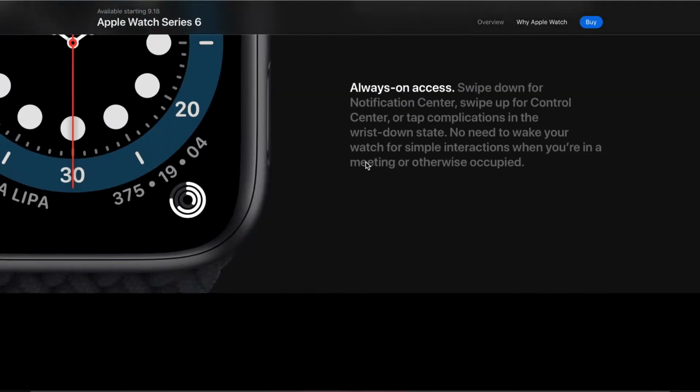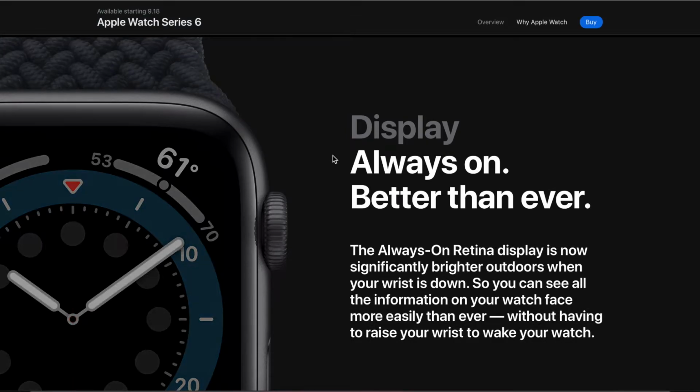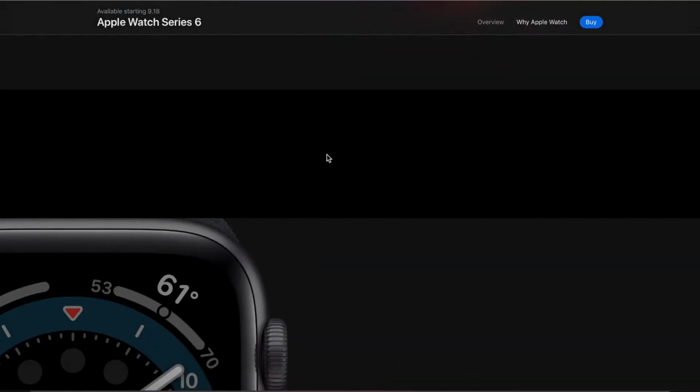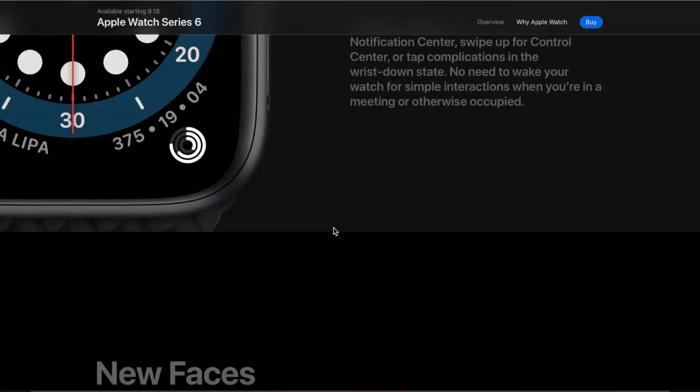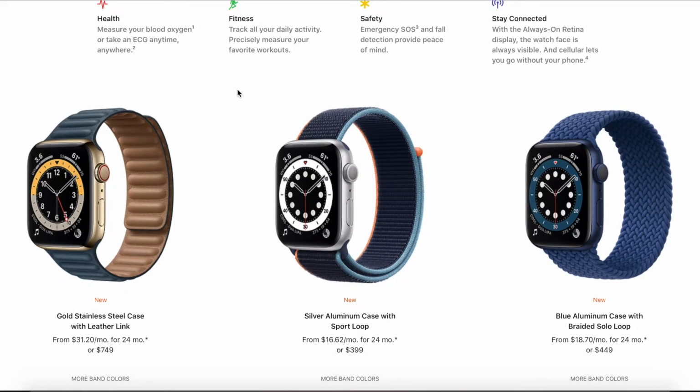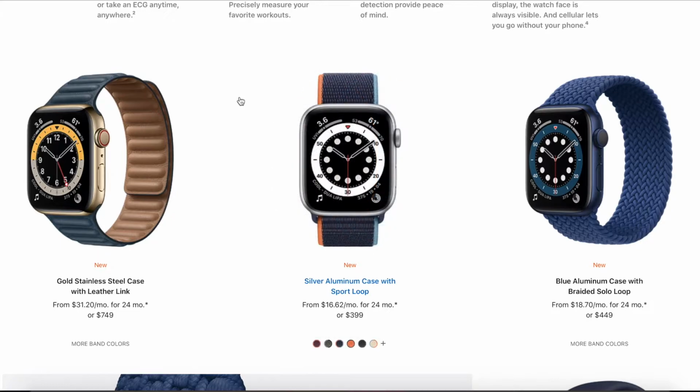They've also added a new altimeter, which allows you to see your real-time elevation. So if you like going on a lot of hikes or going way up in the mountains or something, you can see your elevation at all times. And then one of the final things here is we have a whole bunch of new options for customization of your watch. So we have new case colors, we have all new band designs and colors as well.